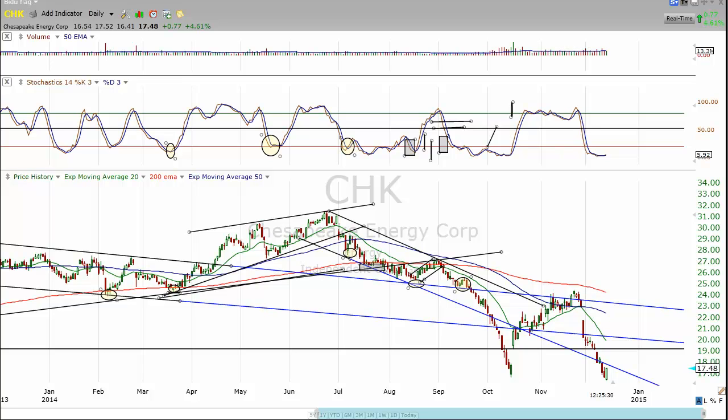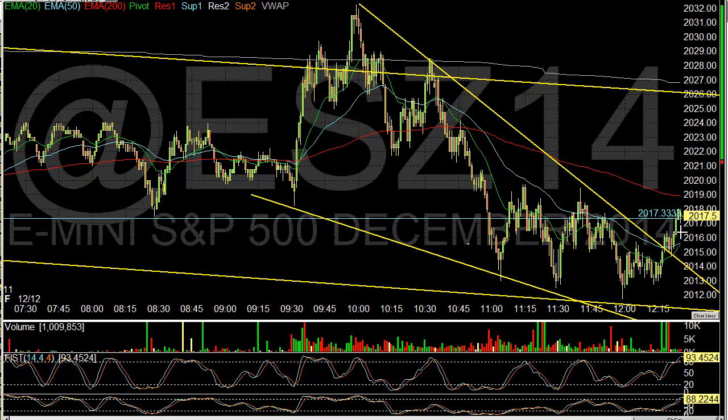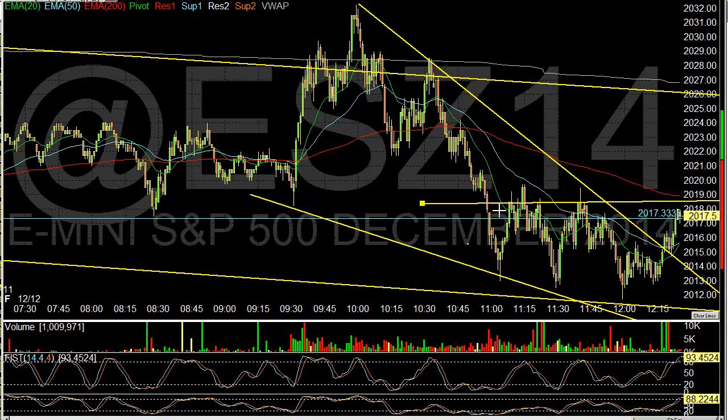And what else we have here? We're going to continue on to 2017. Again, we're looking at 2019 up here. We're going to probably run into a little resistance right up in that 2018 and a half area, just based off of a previous attempt to get through that level plus that 200 period moving average.